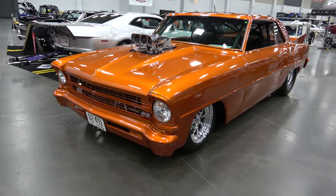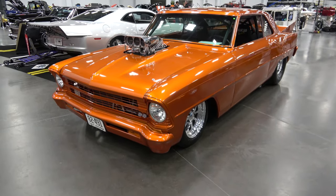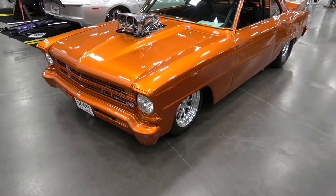What kind of front suspension? It's all custom fabricated. It's got an upper and lower A-arm style suspension.